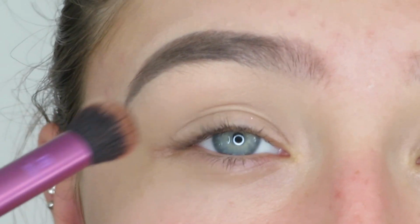With Morphe palettes, you literally don't need anything on your brush. Nothing. I'm going to zoom you in again so you can actually see what I'm doing. There we go. Maybe I'll just show you like this. So I'm just going to do the crease.